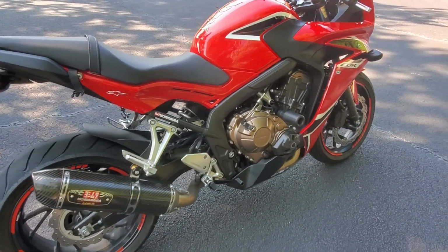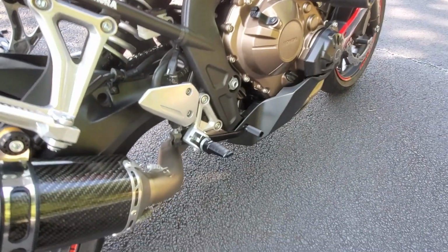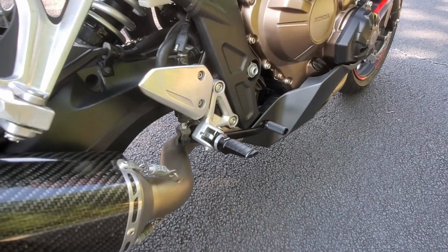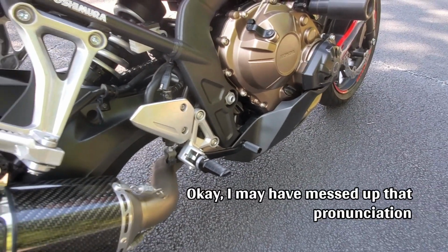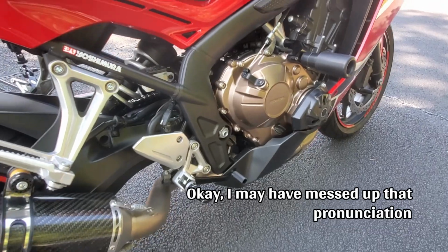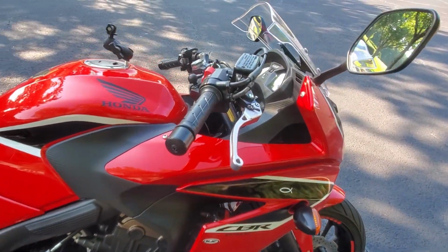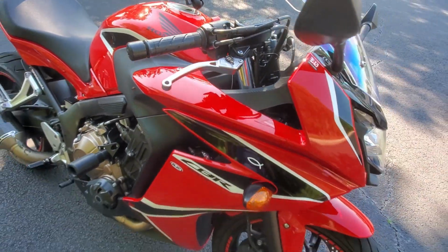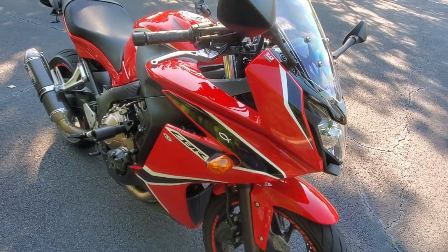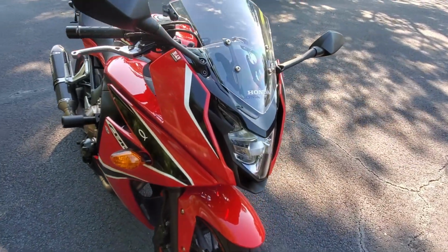I also replaced the original foot pegs, and I went with a set of adjustable foot pegs from, I believe it's pronounced Puig, P-U-I-G. I may be mispronouncing that, but I installed those, and those have been real nice. I also changed out the brake and clutch levers, a set of Vortex. The bike comes with LED turn signals and a headlight, so I didn't have to replace that, and that's great.